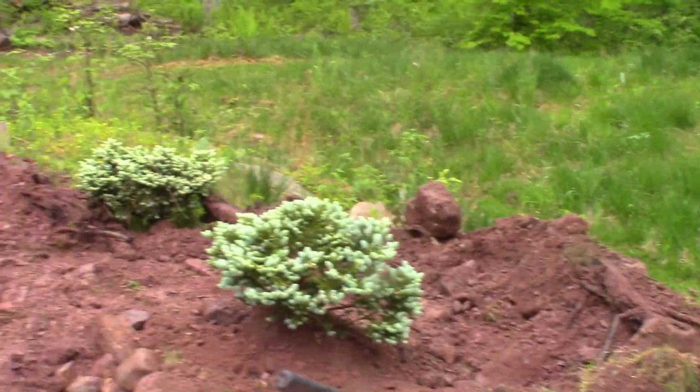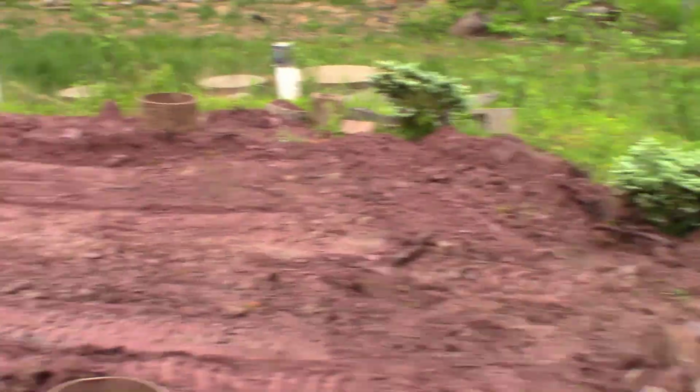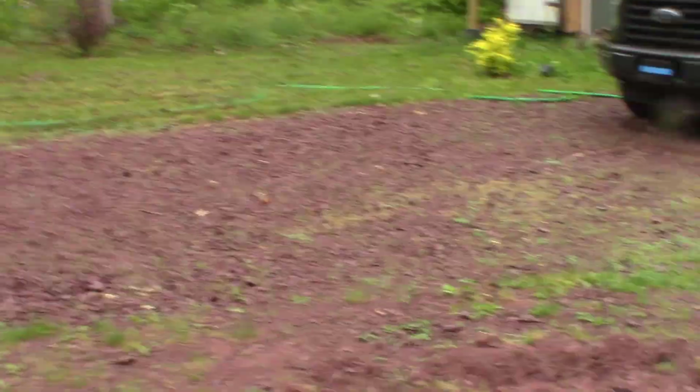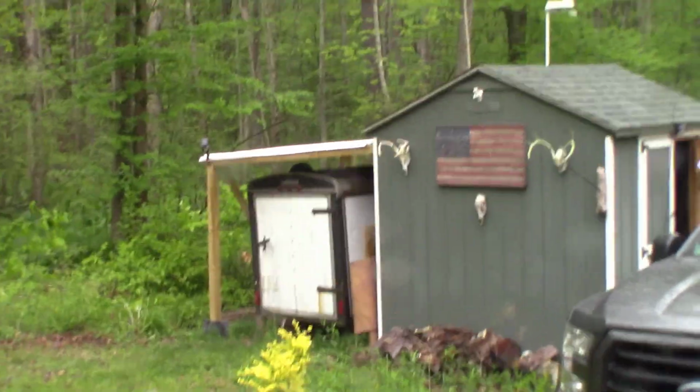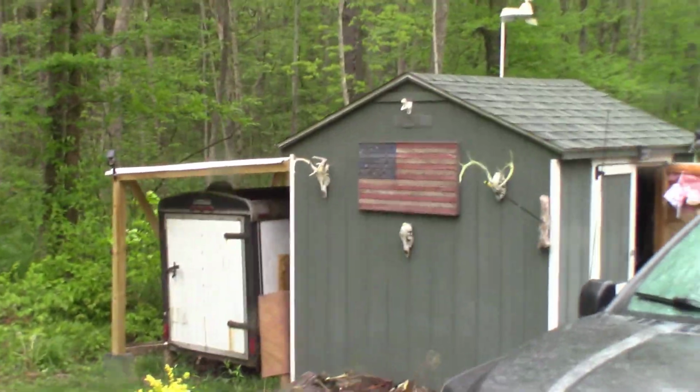My walkway there. But that's coming along. Getting a nice little path here for the wheelbarrow. I didn't show you the parts where I found the potholes. It wasn't too bad. It was only full of rocks when I did that. Deer heads up.